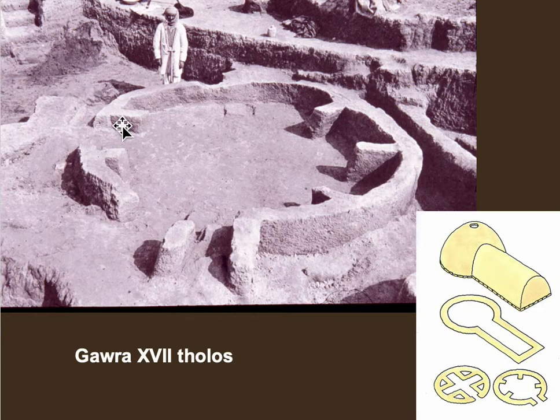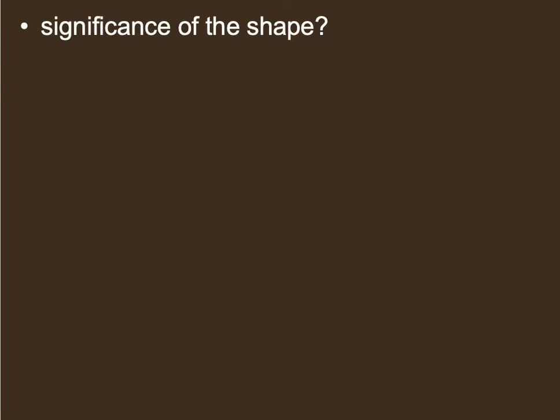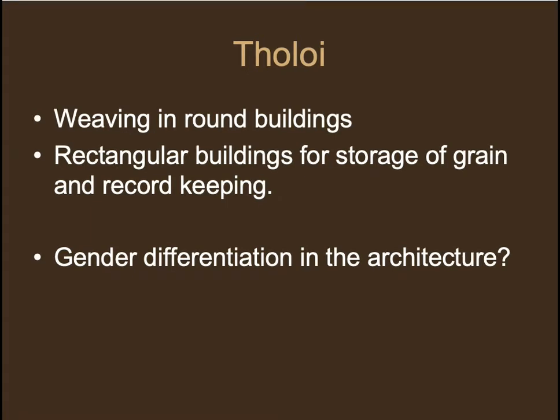Here you can see this is in northern Iraq, another Halaf site called Tepe Gawra that we're going to look at. You can see here's a stone foundation of a tholos. This is in Turkey. Some people think that different activities were going on in different parts of a tholos. That is, different areas may have been used for different purposes. And this is based on the archaeology and the artifacts that were found in some of these tholoi.